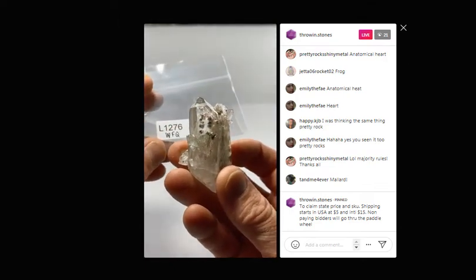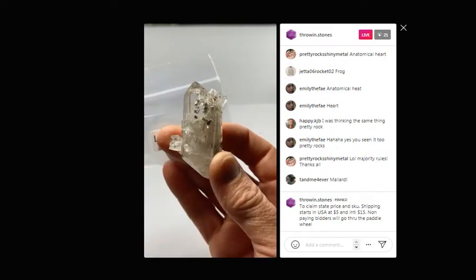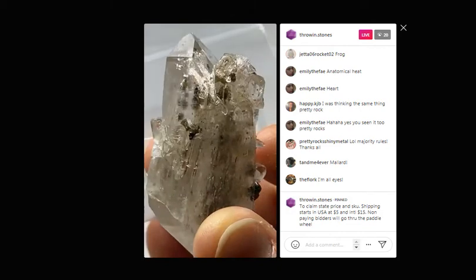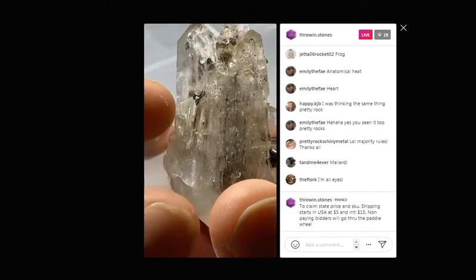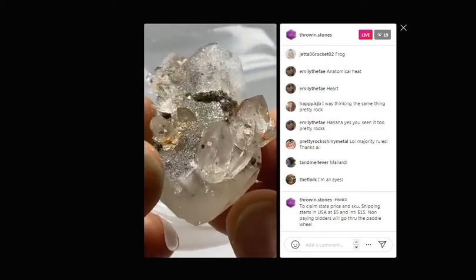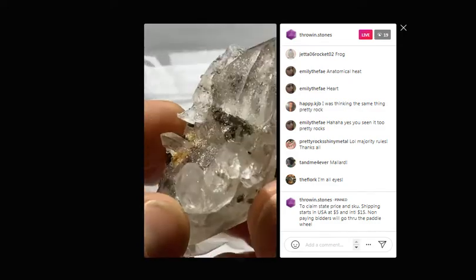I have a lot of these, and they're beautiful crystals with lots of thingies going inside. Look at that. It's like a whole thingy going. It's like a party going on inside the quartz here. And it's got all these other thingies. Oh, look, that one's double terminated.